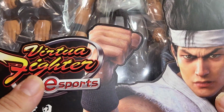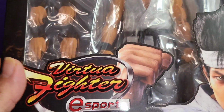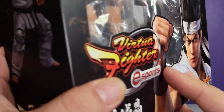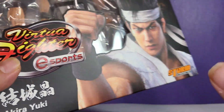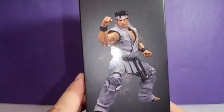Now, as we all know, or maybe you don't know, the first 3D fighter ever made, which was this Virtual Fighter, was developed by AM2 or AM3, I believe, and published by Sega, which was created by Yu Suzuki.